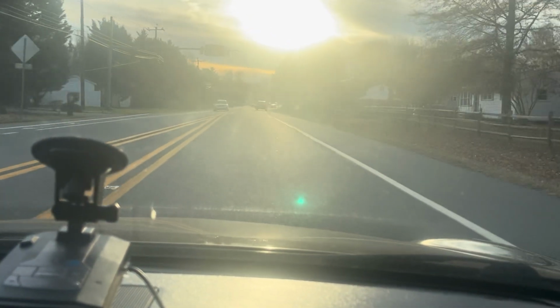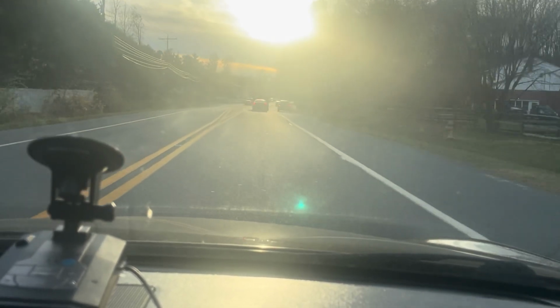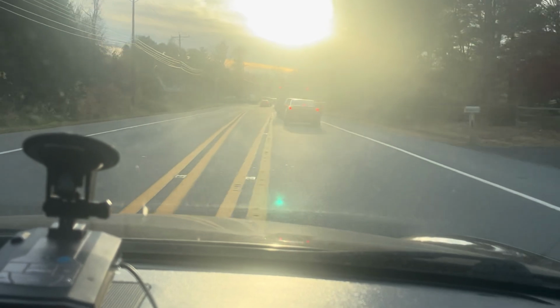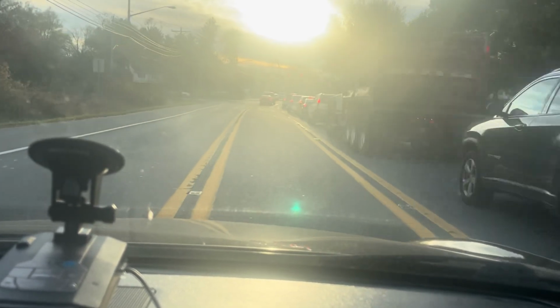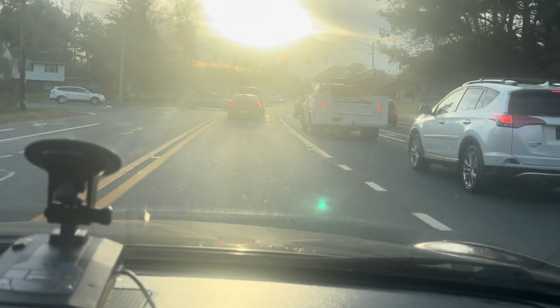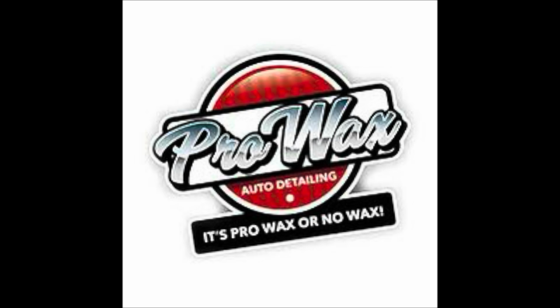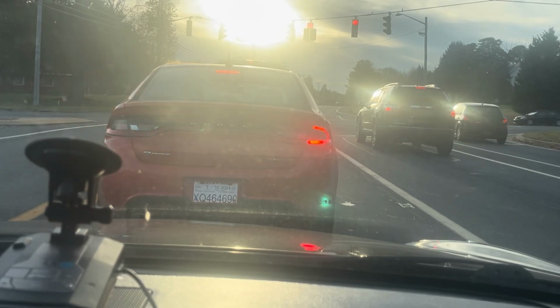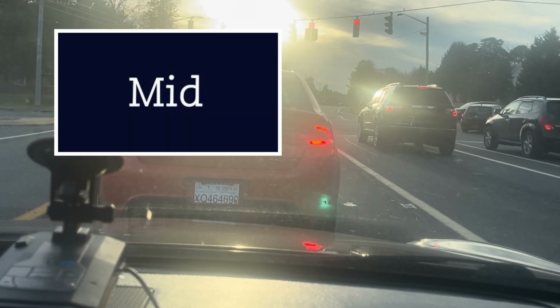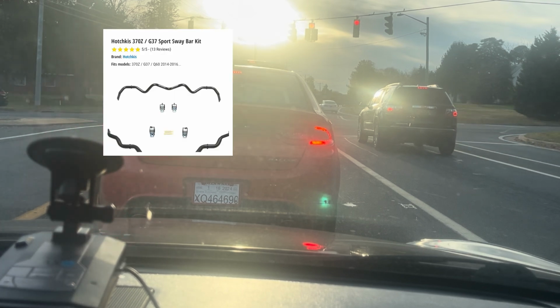Even though when I bought this car I had under 20,000 miles, I bought it over 6-7 years ago, and it was starting to fade and have some weird spots. So what I did was ceramic coat it and then get it paint corrected at Pro Wax in Wilmington, Delaware.